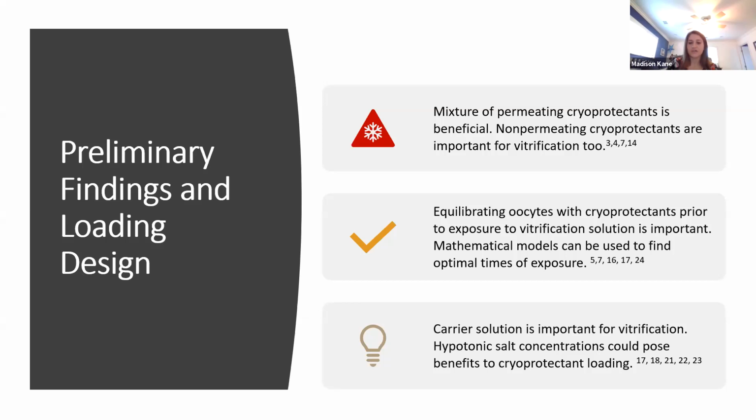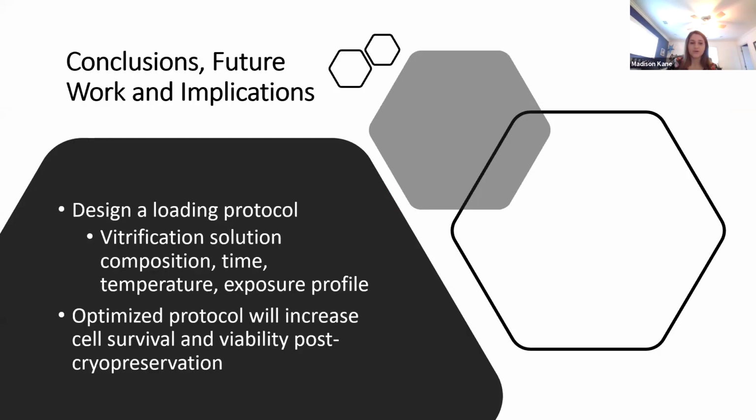And different types of mathematical models can be used to find optimal times of exposure. And also the composition of the carrier solution is important for the vitrification process, and finding the correct salt concentration can really affect the cryoprotectant loading. So we are currently utilizing the information we found in the literature review to design a loading protocol, where we take into consideration the vitrification solution composition, time, temperature, and exposure profiles. And we hope that by optimizing the protocol, we can increase cell survival and viability post-cryopreservation.